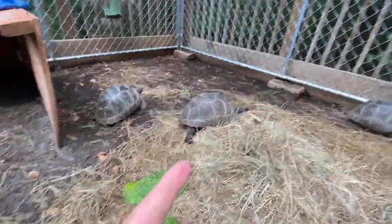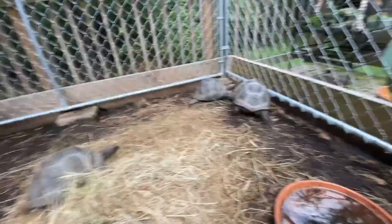With grassland tortoises like these, when they're younger it's a little bit different because they're not going to be eating grasses and hay and stuff like that. So you've got to be careful and do your research for your given tortoise. But typically these guys are going to be on a diet of hays, grasses, the occasional Mazuri chow, because that stuff does have a lot of nutrients in it. Mazuri tortoise chow is good for all of them.